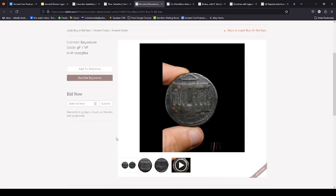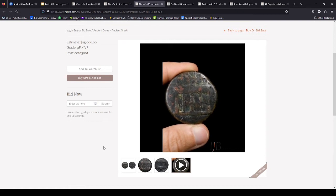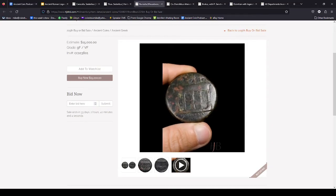This is a really chunky coin, really meaty. But it's such a rare coin. And the last time this was offered was in 1987. Well, guys, I graduated high school in 1987. So this has been off the market since '87. So that's really cool to see.